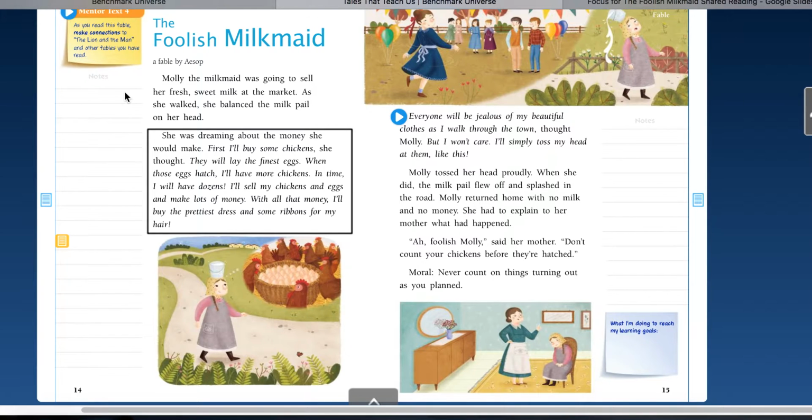Molly the milkmaid was going to sell her fresh, sweet milk at the market. As she walked, she balanced the milk pail on her head. She was dreaming about the money she would make. First, I'll buy some chickens, she thought. They will lay the finest eggs. When those eggs hatch, I'll have more chickens. In time, I will have dozens. I'll sell my chickens and eggs and make lots of money. With all that money, I'll buy the prettiest dress and some ribbons for my hair.